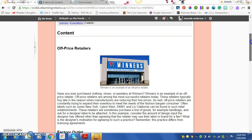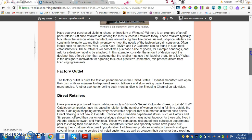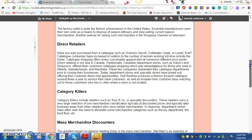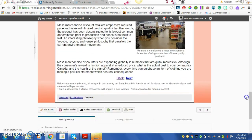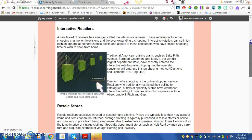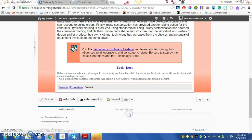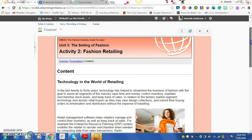This is important because you have to think about what kind of store you're going to have when you are doing your summative. There's also off-price retailers such as Winners who take designer labels and purchase them late in the season. And then direct retailers. So look through the different headings to indicate what different types of retailers are out there, so you can choose which retailer works for you.